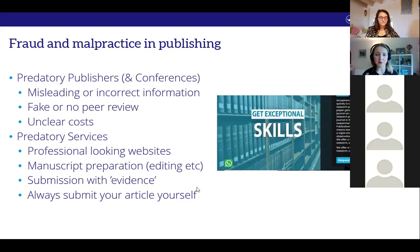The main point here is that you should always submit your article yourself and never let anyone else do it for you unless it's one of your co-authors. Needless to say, those poor authors never had their paper published in the journal that they thought they would.